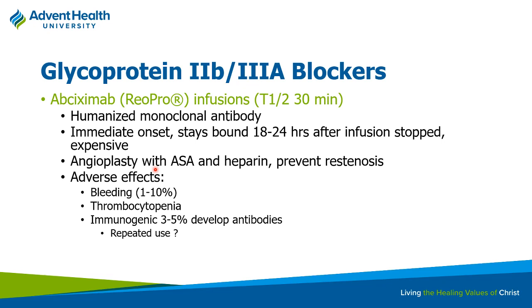And again, bleeding risk is going to be the biggest thing you're going to expect to see with these agents because you're blocking those platelets from aggregating together. Rarely you'll see thrombocytopenia, and certainly immunogenic risk is a possibility, right? So maybe the first time the patient receives it, not a big deal. Let's say they have another heart attack, they go in, they receive this again, maybe they develop some risk for anaphylaxis, right? Or in some cases, you may find that the patient will develop antibodies that inactivate the drug itself, which can be problematic, making it less effective. So there is some question, should you use this more than once in a patient? Maybe not.